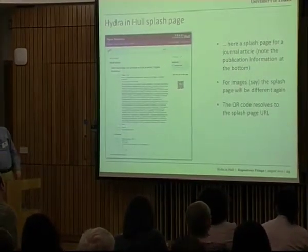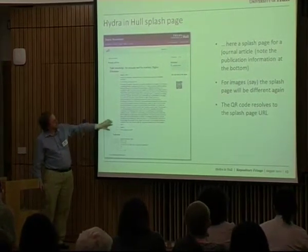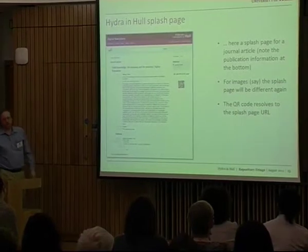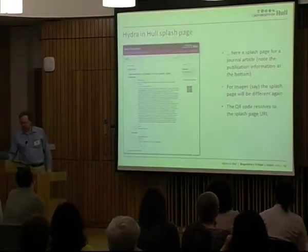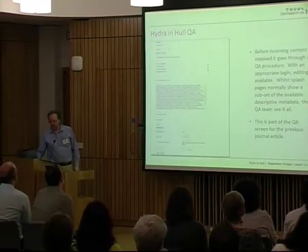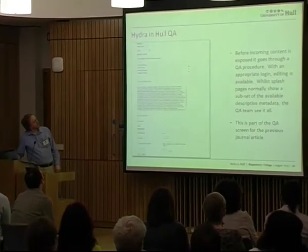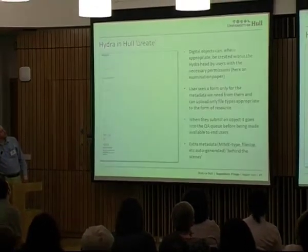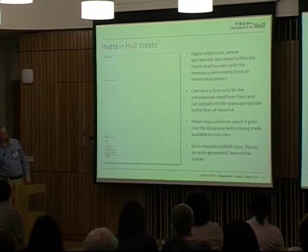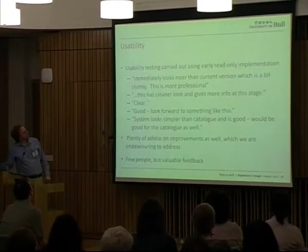But the idea is this is a thesis, so that's displayed like that. But if you look at a journal article, then basically it's a different template. So we can change it. The bulk of it's the same, but all the publication information has been separated out so that it stands out because it's relevant to that content. This is one of the edit pages, fairly clean, simple, nothing fussy. But again, that can vary according to what's required. And a create screen for end users who wish to add their own content.